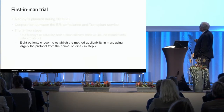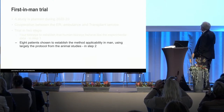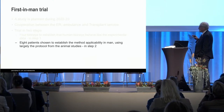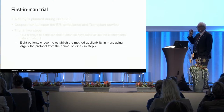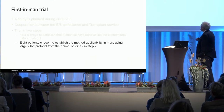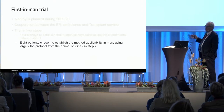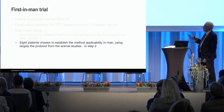The second step will be 8 patients chosen to establish the method in man. So it will be a phase 1, phase 2A study, transferring the study from animal research to humans.